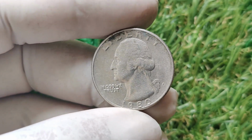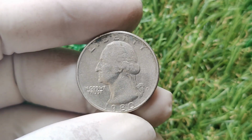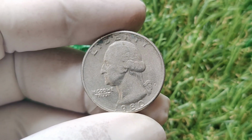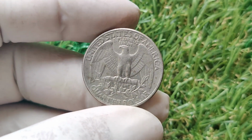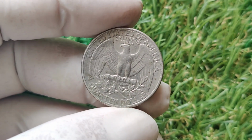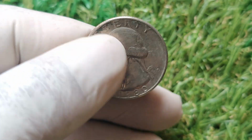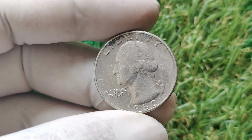So, what makes the 1980P Washington quarter so special? The answer lies in a combination of three powerful factors: mintage errors, historical uniqueness, and pristine condition. Let's start with mint errors. During mass production, mistakes happen. Planchets, that's the blank discs before they become coins, can be misaligned, double-struck, struck on the wrong metal, or show dramatic die breaks.